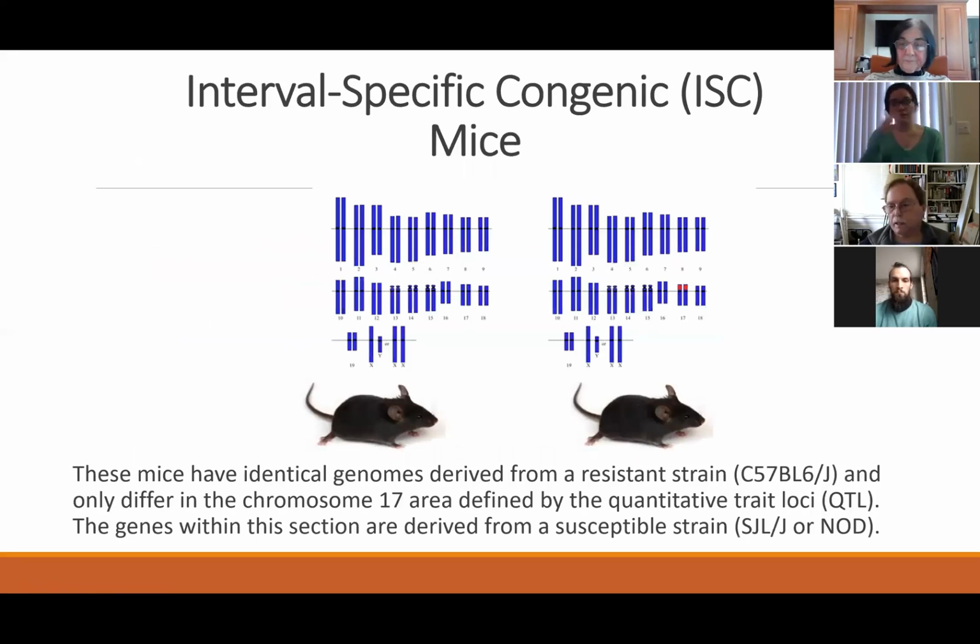Okay. In order to investigate where these genes were located within chromosome 17, interval-specific congenic mice were constructed. These are kind of a chimera. They have the genetic background of a mouse that is mainly resistant to ALS, except for the piece on chromosome 17 from mice that are more susceptible. Okay, next.